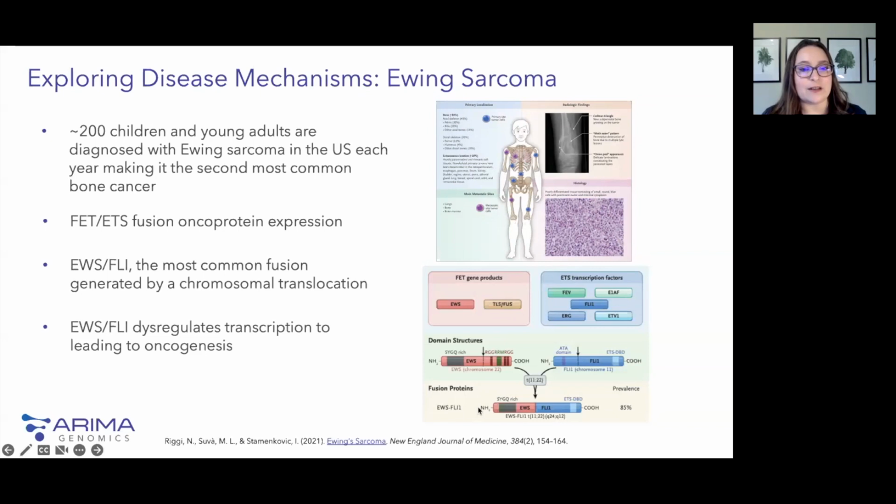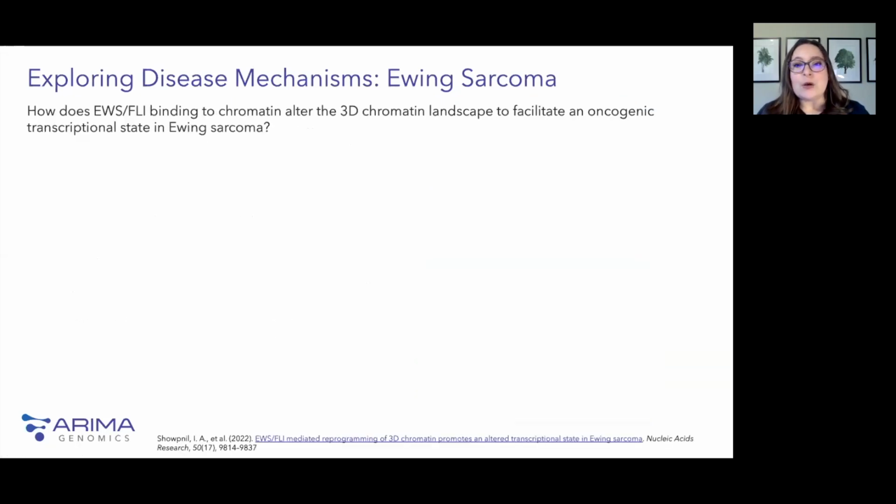This is the most common fusion, accounting for about 80% of the disease, and we know that it dysregulates transcription, leading to oncogenesis. So what a team at Nationwide Children's Hospital sought to understand is how this EWS-FLI1 fusion protein alters the 3D chromatin landscape in Ewing sarcoma cells. They created a series of knockdown and rescue models and combined Arima Hi-C with ChIP-seq and RNA sequencing to really elucidate the disease mechanism of what was causing this oncogenic transcriptional state.